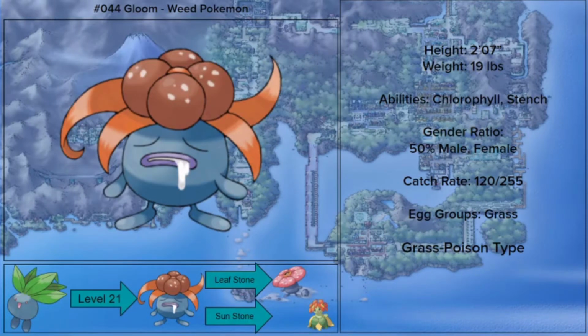Gloom is a blue bipedal Pokemon with rudimentary hands and feet. On its head is a flower with spherical petals surrounded by 4 reddish-brown leaves. The petals are a dark reddish-brown and have white spots. A female displays a single large spot on each petal, while a male will have many smaller spots. Gloom's eyes are wide and often appear closed, and its lips are thin and purple.